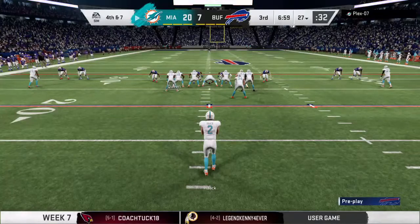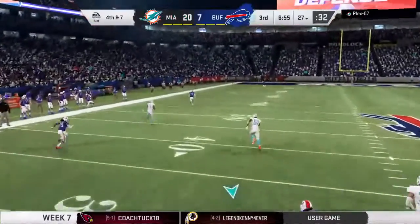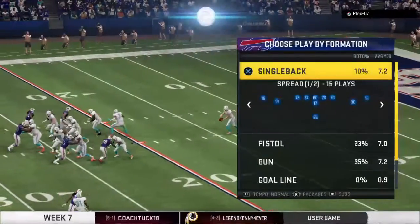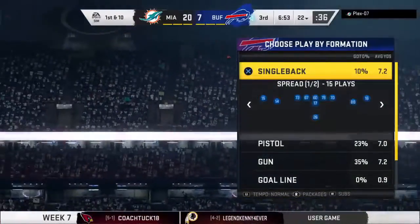They need to start stringing together some stops, turning the ball over back to their offense, and trying to get back into this game. Yeah, a couple scores down, but they can eat into that quickly with a nice drive here on the other side. Take over first and 10 at their own 22-yard line.